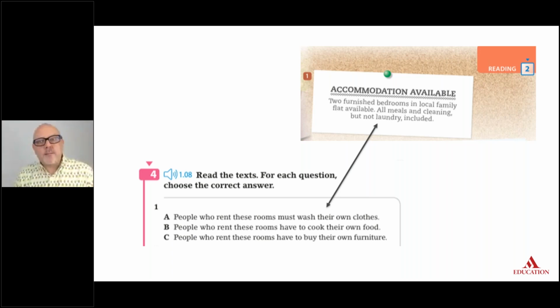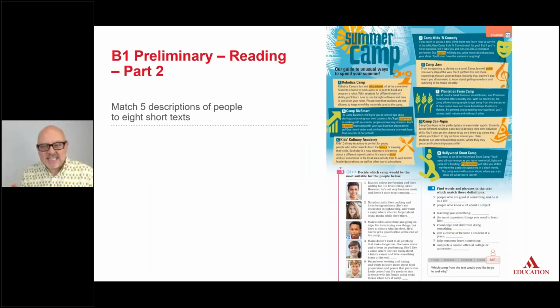B1 Preliminary Reading Part 2. Students are given eight short texts and five people, and they need to match the correct person to the correct text. In this case, I've got descriptions of one, two, three, four, five, six, seven, eight summer camps. And these summer camps all offer different experiences. There's a robotics camp, a business camp, a cooking camp, a culinary academy, a music camp, etc. And the students all have different interests, aims, abilities.